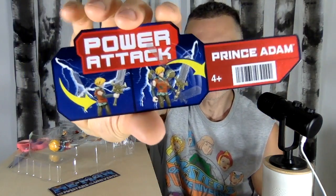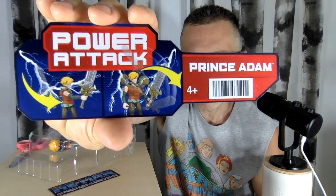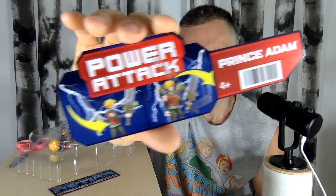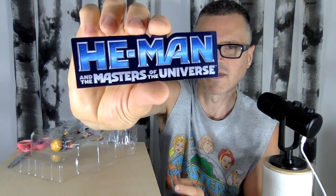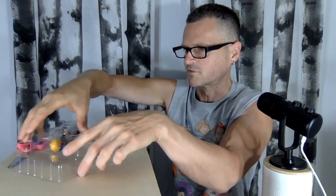Here is the propaganda on the front, and I save all those. The pictures aren't the best. You can't really see the character or anything, but it does show its feature. This little card is awesome. That is the best logo. I always save those too.